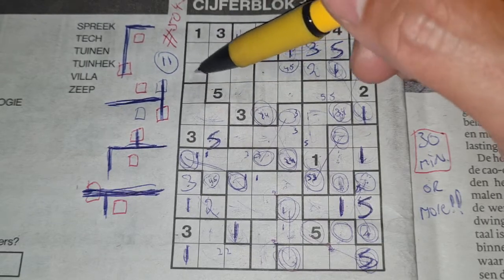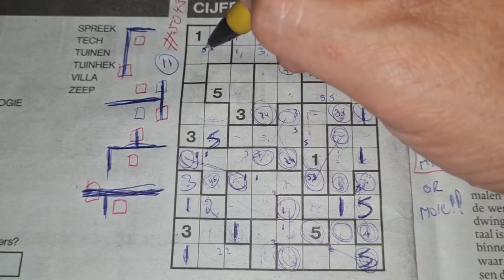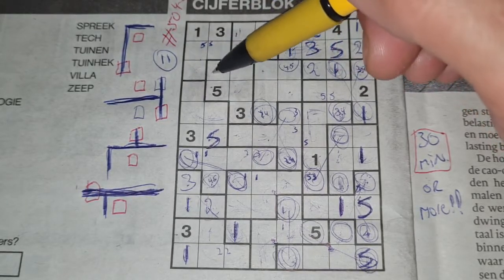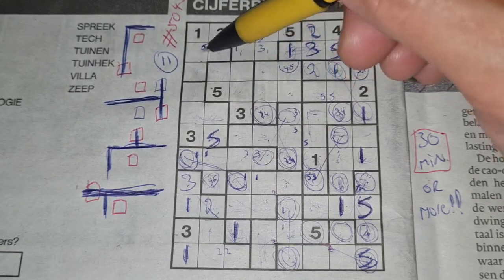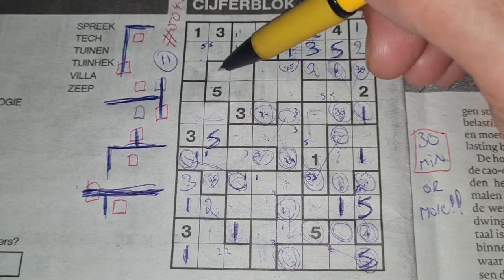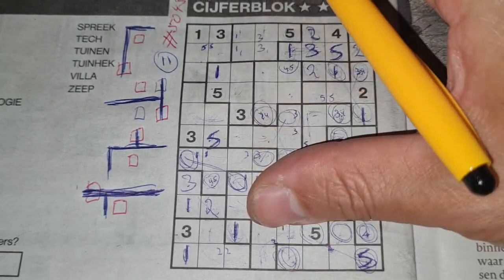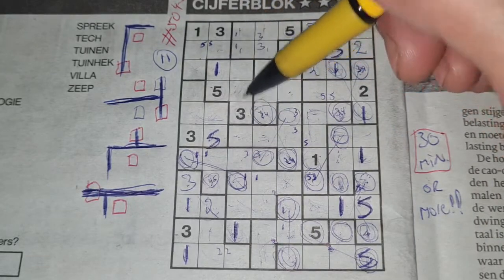1, 2, 4. Oh, this box can be a 5. So the 5 could be here, could be there. 2, 5, 4. In these 3 boxes. This box can be 2, 5, 4, but also can be a 3. One digit left should be the 1. 2, 5, 4, 3. Yes.